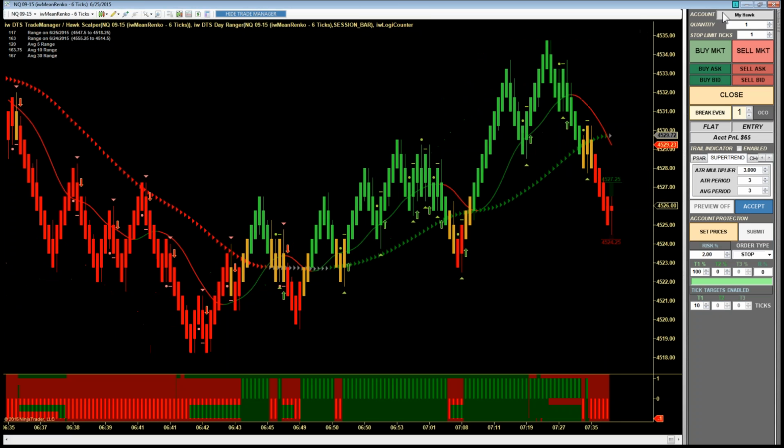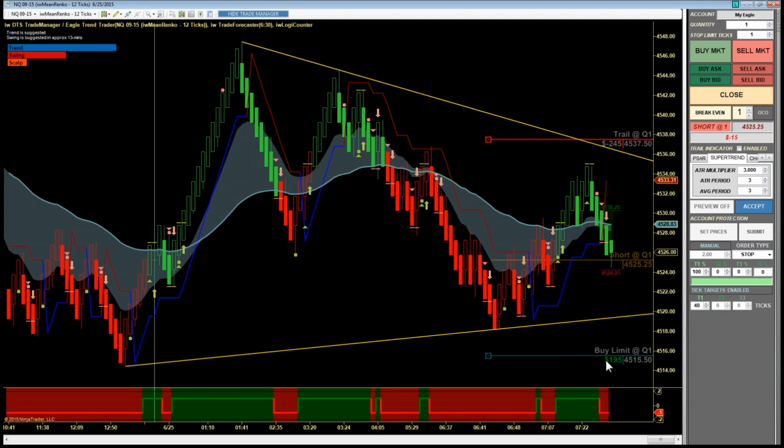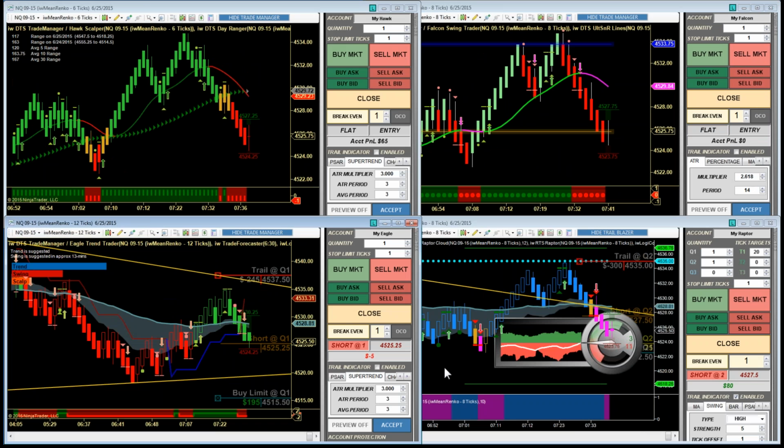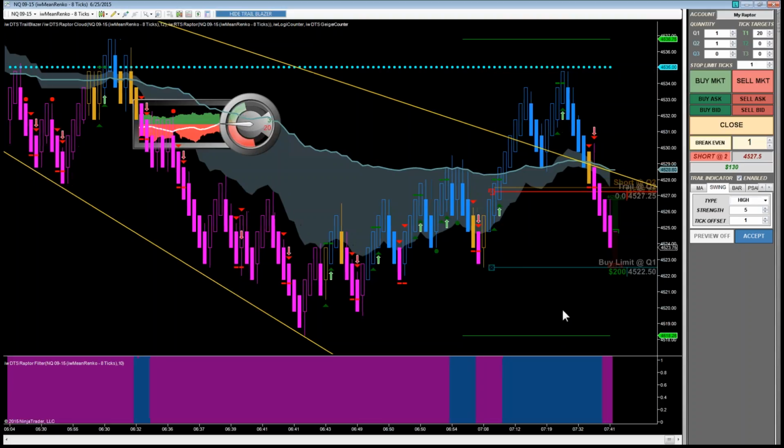Oh, Michelle says the green bar sell on the Eagle just executed. Let's go take a look. Oh, and they're slipping us a tick again. Characteristic of the summer markets. Alright, let's see if we get some follow through. We're still within the larger range from this morning. You can see here if we take a look on our Raptor, we're right in the middle of this morning's session.